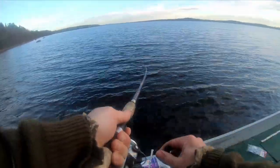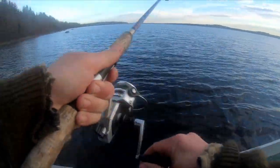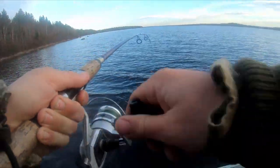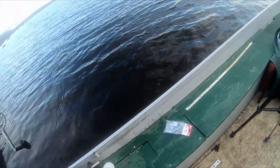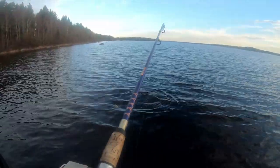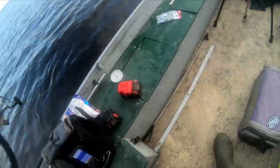Well, finally, after a couple passes, we were able to get into something other than the old purple face chub. But this is another chub. Oh no, that's no chub. That's no chub. Chubby.